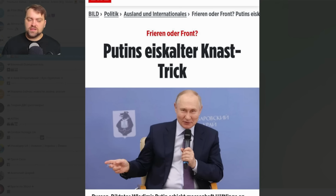Yes, I understand that Bild is not a trustworthy source, but nevertheless they published the information today that Russia starts to cut the heating for their prisons. That is how they force their prisoners to go and fight in Ukraine, by basically torturing them. Yet I don't have detailed information on whether it's true or fake.